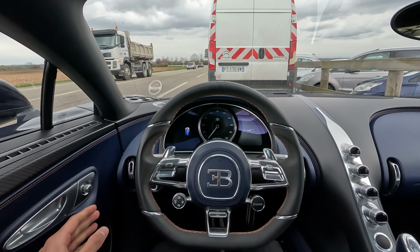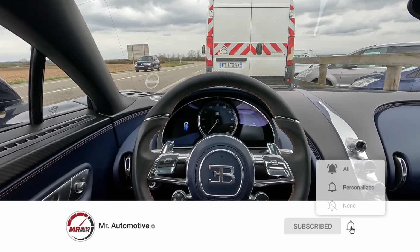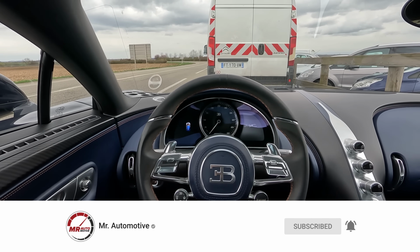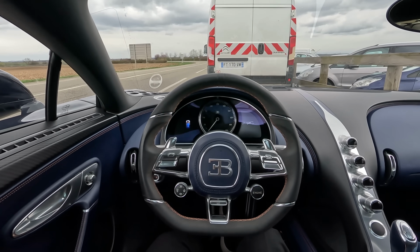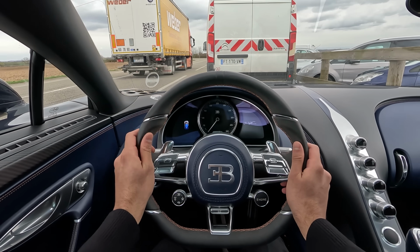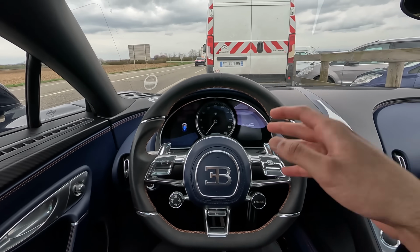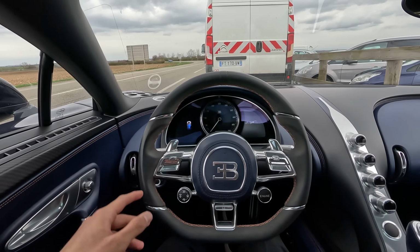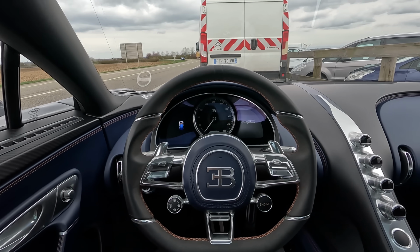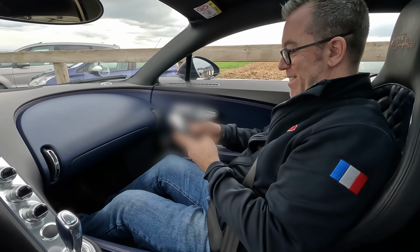Hello guys, I am back. Today, welcoming you inside the Bugatti Chiron Super Sport, and in today's video it's my first ever time that I will be driving one. We have gotten this opportunity by Bugatti. We are right now close to Molsheim and we will be driving from where we are towards the factory. We even have the Bugatti factory driver sitting here as the co-driver next to me. How are you doing? Fine.